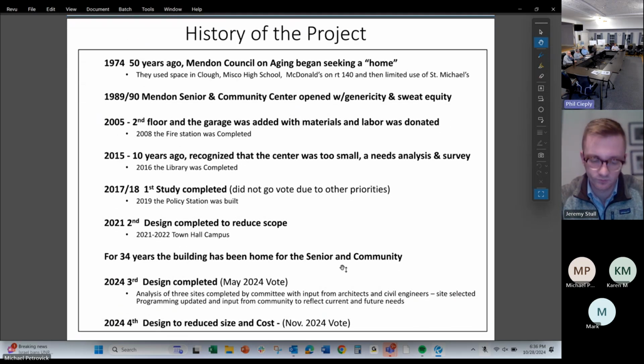Okay, history of the project. I just want to put some things in perspective. 50 years ago, in 1974, the Council on Aging decided they needed a home for the seniors within Mendon. They used places like Huff School, Misco School, McDonald's on 140, and St. Mary's Church periodically. They had no home, but they had places they could go every now and then.